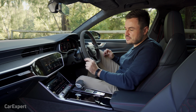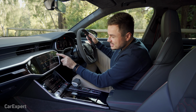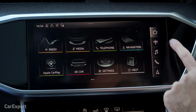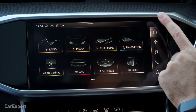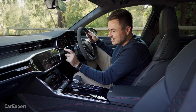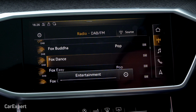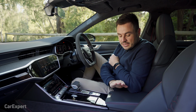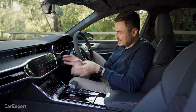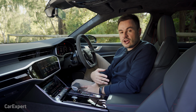Let's kick off with the top display. This is a 10.1 inch unit with haptic feedback. So that means as you just press lightly, you can see all the context menus light up. But if you want to select one, you push a little harder and it clicks back on your finger. Really cool, and you can hear a clicking noise as well. If we jump into radio, you have AM, FM, DAB+, digital radio, and if you pop a SIM card in here, you can also stream online music as well, so you can have all sorts of things playing through here. Media gives you internal storage plus streaming over your phone.